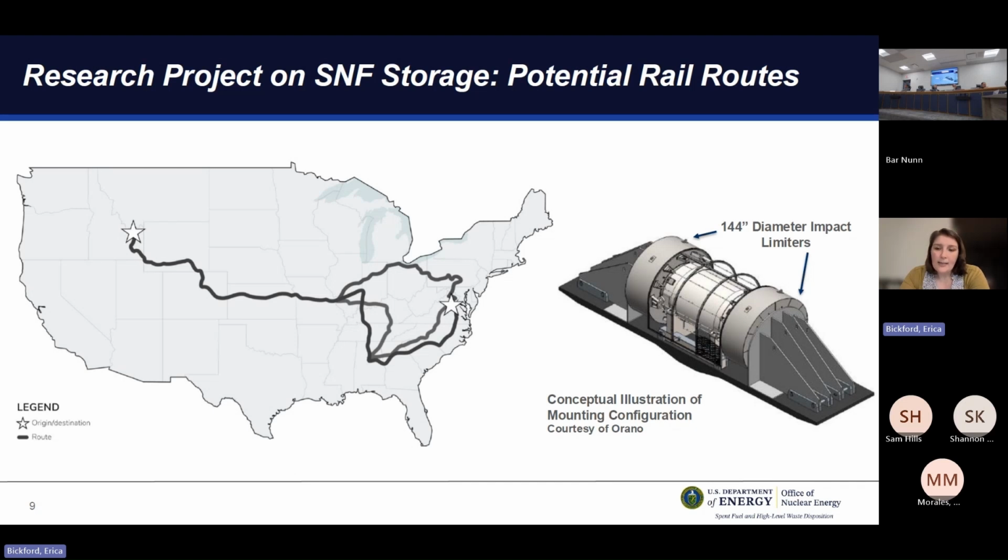And for this particular cask on the right-hand side of your screen, I just have a rendering of what that cask will look like in transport. It does have those end stops at the end. It has impact limiters. It has an additional personnel barrier that's going across the middle and over the top. And that will be loaded on a rail car. And it weighs about 180 tons. And so that's why we'll be transporting by rail, because that's a weight that's very doable by rail, but pretty heavy to move across the country by road.